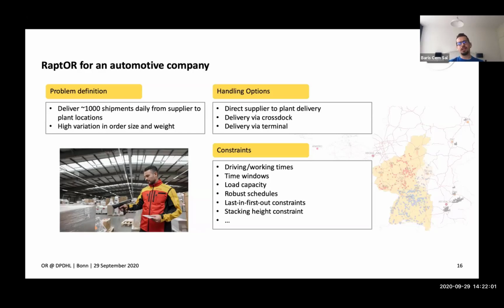And there's a high variation in order size, weights, and shapes, right? And we can do it in three ways. We can either do a milk run and send it directly to the plant, or send it to a cross-dock. Then it would be merged with other shipments, consolidated, and sent to the plant.